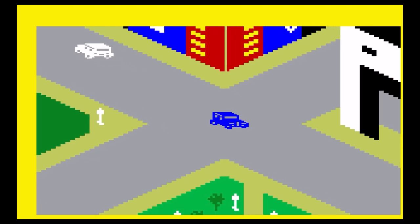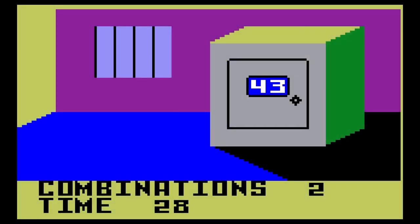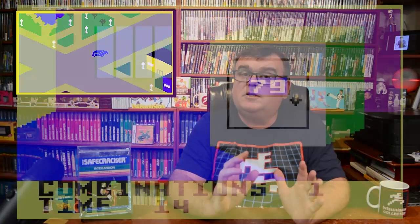The object of the game is to drive from your hideout to one of the embassies in the game and break in, crack open the safe that contains either keys, cameras, microfilm, or chemicals, steal those items, get back out, and return them to your secret hideout for points and extra bonuses. The whole time, you're trying to successfully navigate your way around the city, avoiding the secret police as they're trying to put a stop to you.